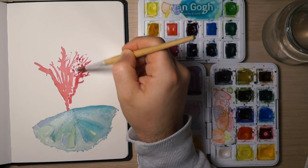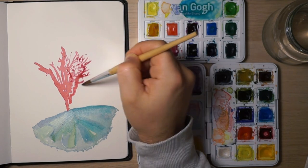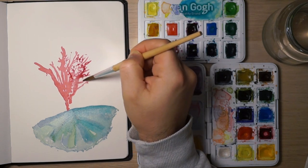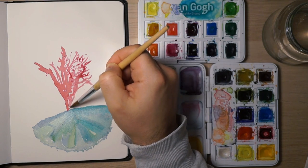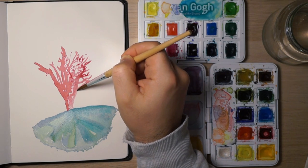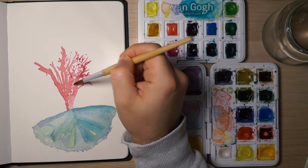And I'm not sure what this is. So since I don't really know what that is yet that I'm doing, I move back to the coral and expand its shape.